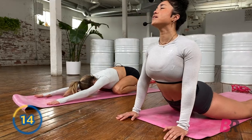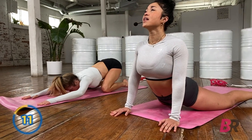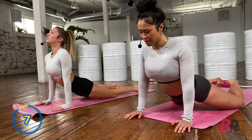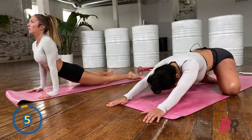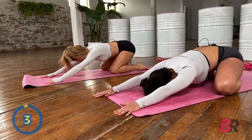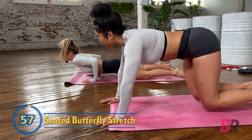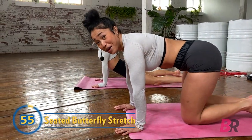Oh my God, feel that front line stretch. This is amazing. Shoulders down and back, reach the chest forward. So good. Keep those toes tucked under at the back. One more, I'm finishing. Okay, we're going to come into four.